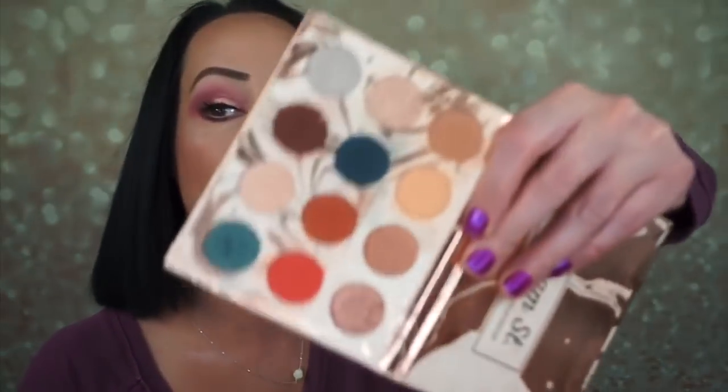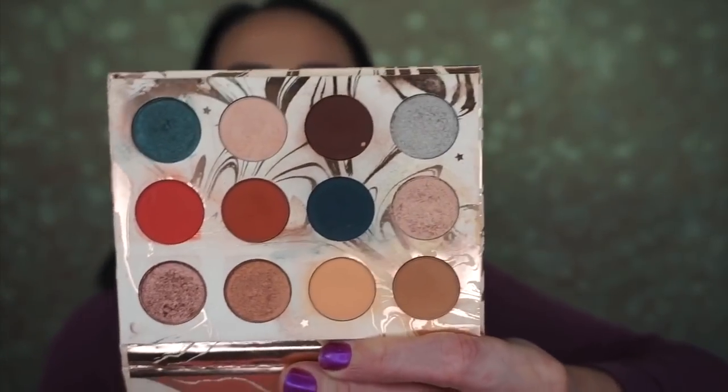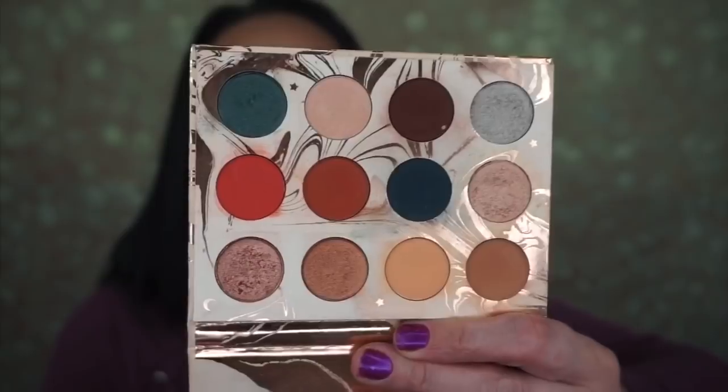Here's Dream Street by Kathleen Lights and ColourPop. I loved this palette. I used it every day. I don't know why I stopped. Probably because I have so many palettes. I'm ridiculous. I'm looking at my tower of palettes and I'm embarrassed for myself.